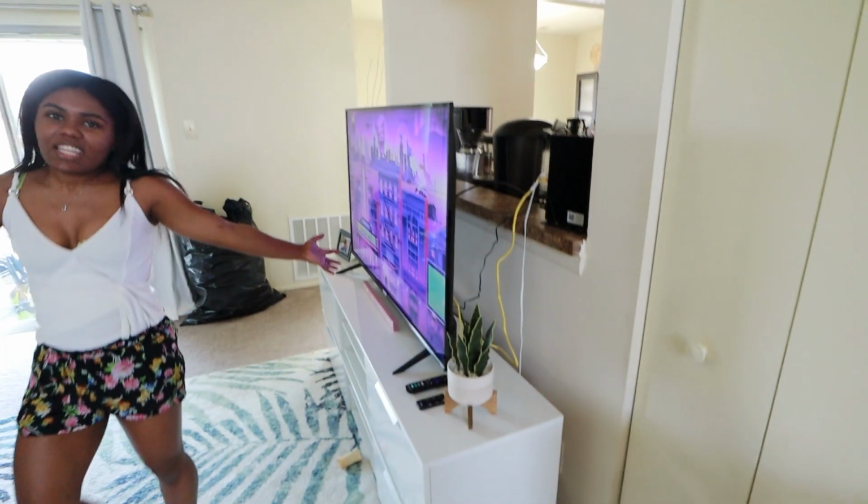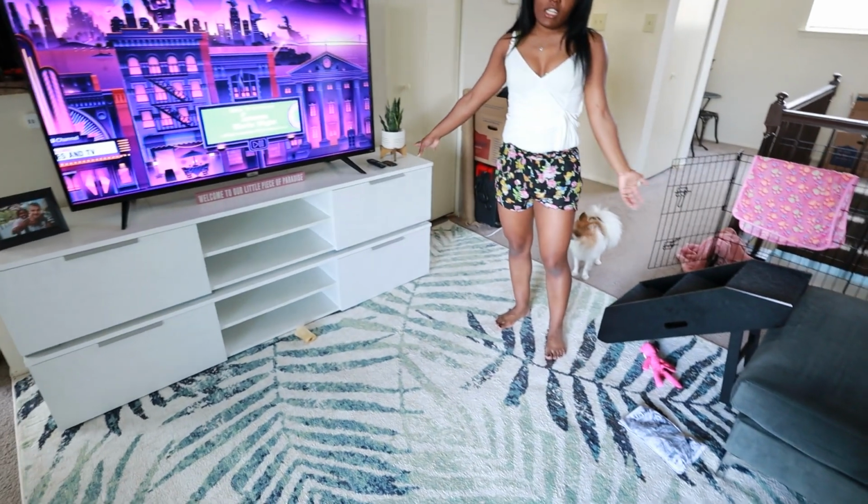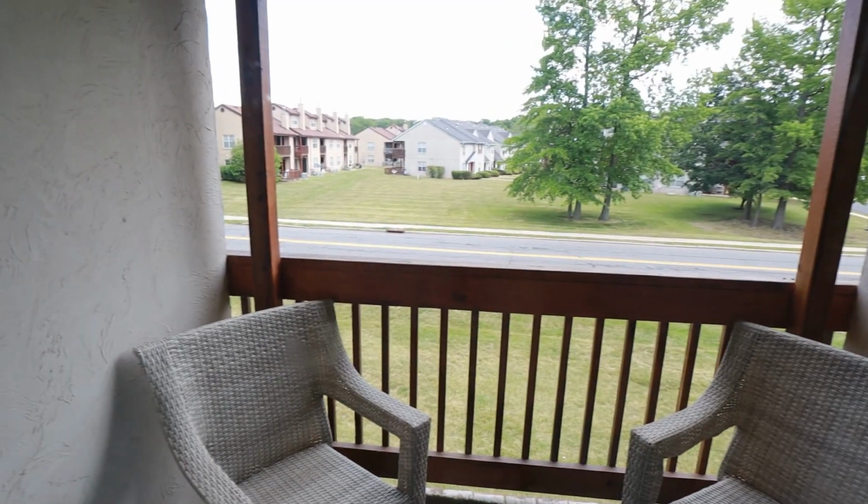Okay, so this is the living room. Right here we have our couch from the other apartment, as well as the carpet. We have our specialized bed. We have placed the entertainment center a little bit differently here. Our TV. Here is our balcony. We placed some grass on the balcony to make it a little bit brighter and homey.